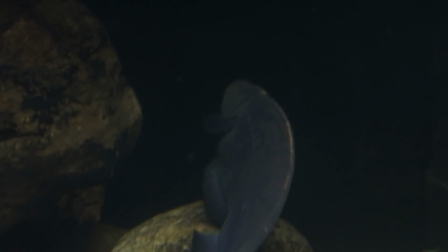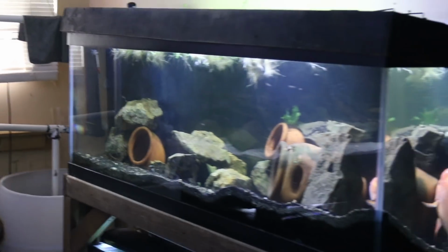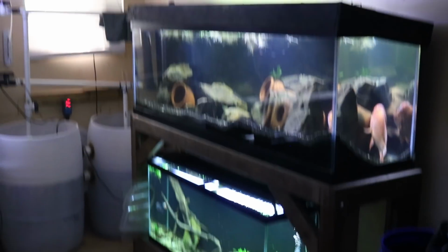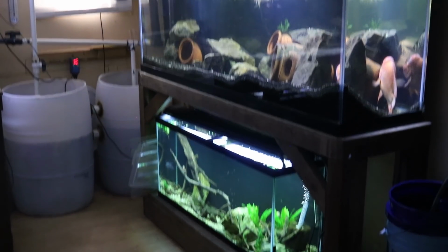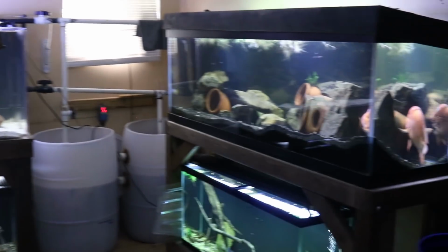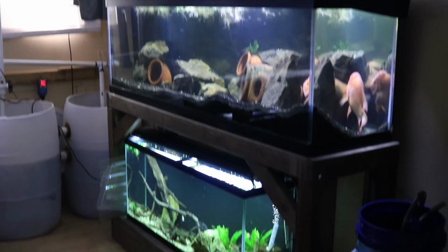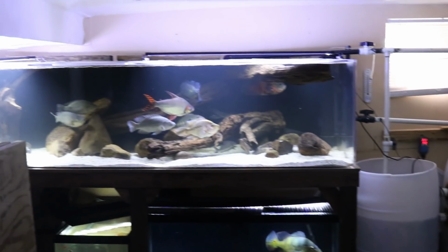Here's a better look at the ghost knife. This fish is very nocturnal, so you really get a good chance to look at him. He's about 13, 14 inches. Definitely a cool fish. But yeah, everyone, a lot of changes. Like I said, all in the effort to make these fish a little bit more comfortable. Fortunately, it didn't play out fully as I expected because these fish by nature are just very aggressive. But you know, it's just experimental. There is no right answer. It's just try, and if it works, it works. If it doesn't, it doesn't. And I think that's gonna be it for today's video.